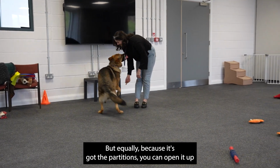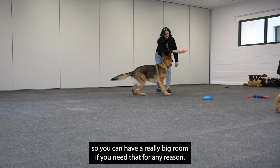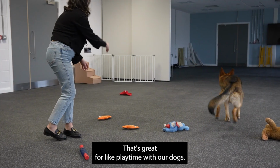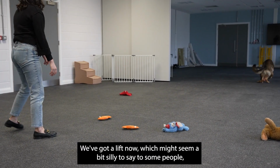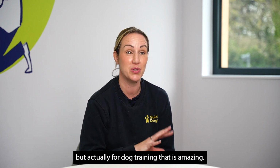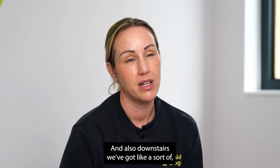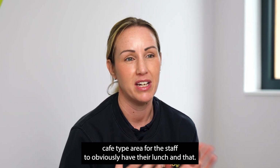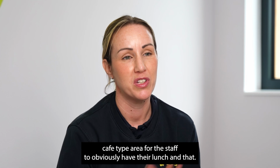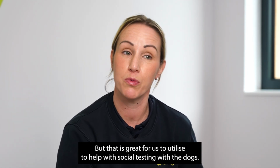But equally, because it's got the partitions, you can open it up so you can have a really big room if you need that for any reason. That's great for playtime with our dogs. They can just have an absolute blast. We've got a lift now, which might seem a bit silly to say to some people, but actually for dog training, that is amazing. And also downstairs, we've got a cafe type area for the staff to have their lunch, but that is great for us to utilise to help with social testing with the dogs.